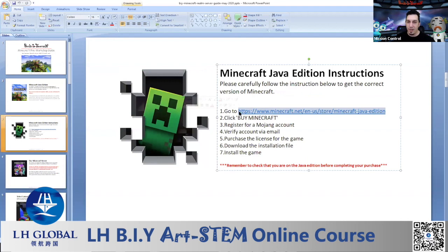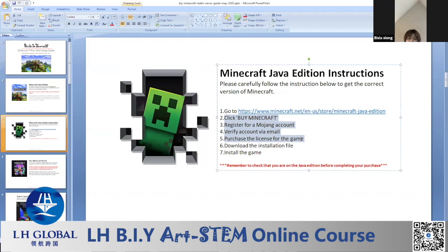Basically, the process after you click the link is you just click Buy Minecraft, register for a Mojang account, verify the email, purchase the license for the game, then you can download the installer and install the game. So with that, I'm gonna show you guys where I go when I follow this link. Does everyone follow the steps?